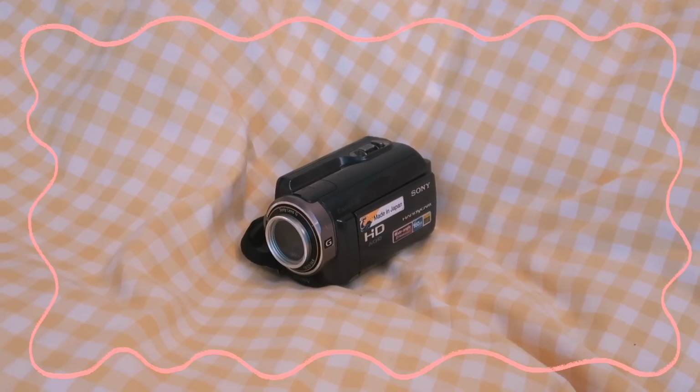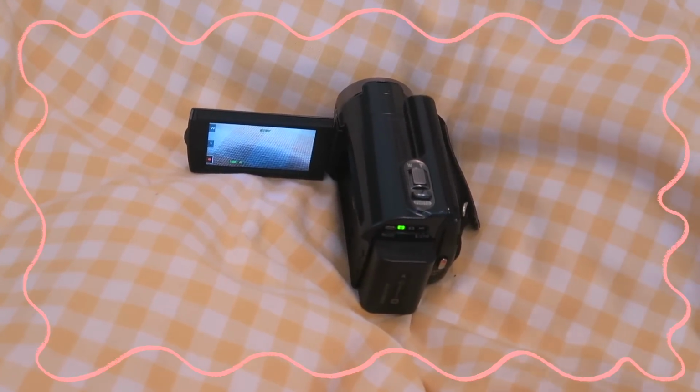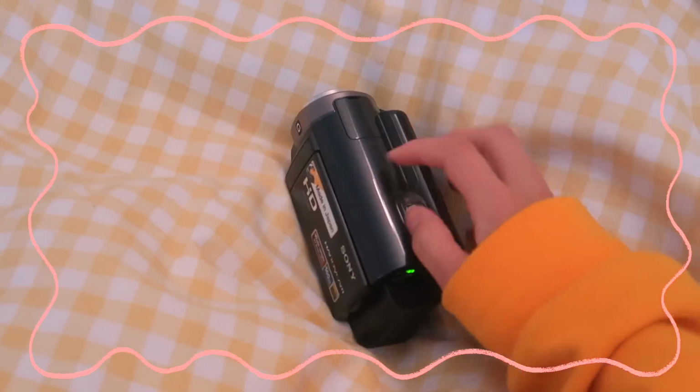So basically when I was packing for New York, I was talking to my 外婆. I suddenly remembered, hey, do you still have that video camera? Like, is it back in China or you have it? She was like, no, it's been in the closet for the last 4 years, the last 5 years. Oh, can I have it? And she's like, okay. I was like, wow.